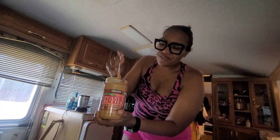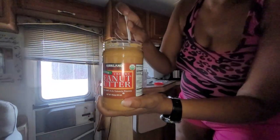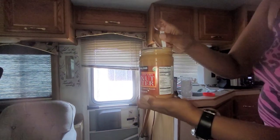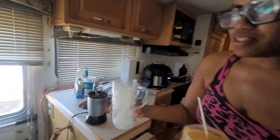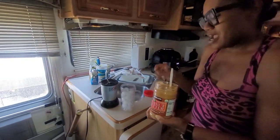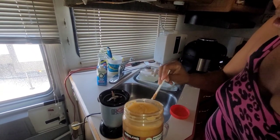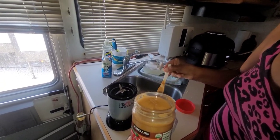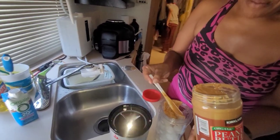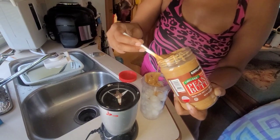Okay, guys. This is the peanut butter from Costco. We love this peanut butter because it's kind of like natural. So you guys can see the ingredients, not all that other stuff that's going to make you crazy. This is some ice from our ice maker. So we haven't even had to buy ice not one time on this trip. Alrighty, and all I'm going to do is just take like a big heaping peanut butter and pour it on top of the ice. I'm doing enough, it looks like 2 tablespoons, because I want 2 tablespoons worth.